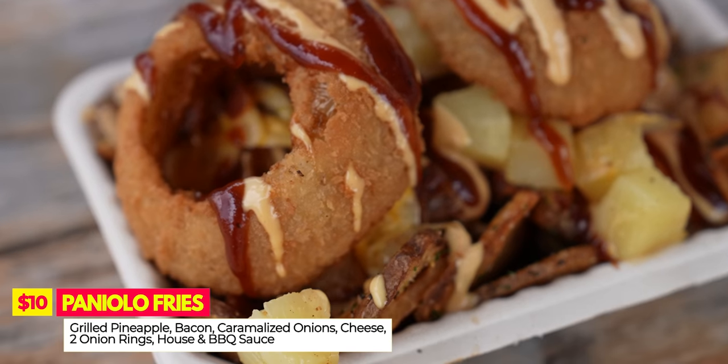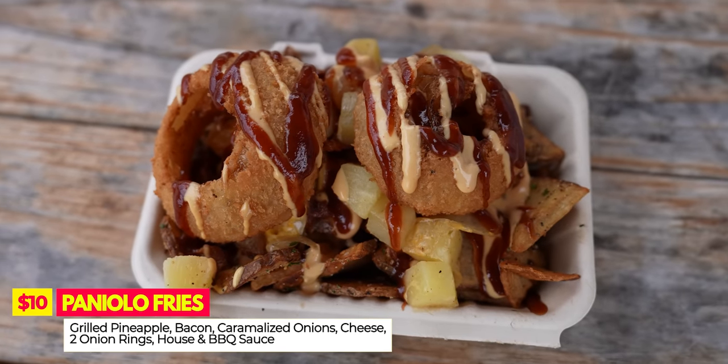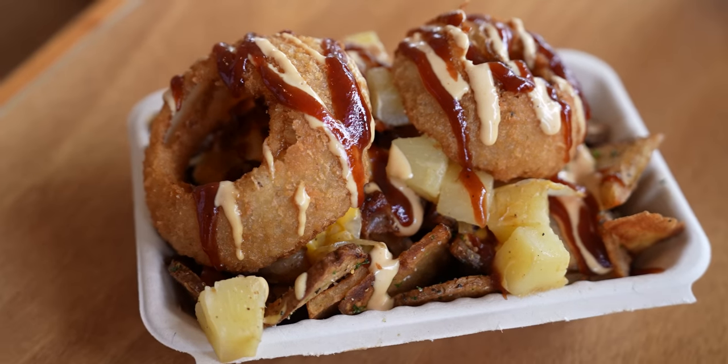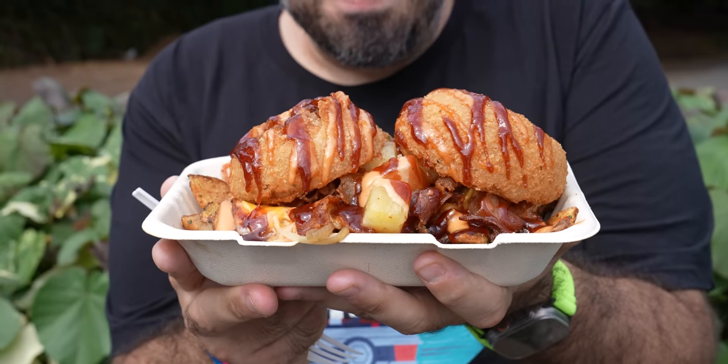Another thing you have to get here is the Paniolo Fries. And these are fries covered with grilled pineapple, bacon, caramelized onions, melted cheese, barbecue sauce, topped with 2 homemade onion rings. This might be one of the craziest fries I've ever seen. They even have something called crazy fries, but it's not as crazy as this.